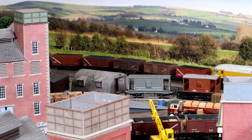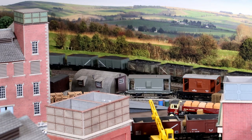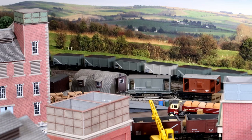The empty body was ballasted with concrete and used as a testbed for some time, and was finally cut up in 1993. A very sad end to a beautiful locomotive.